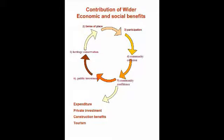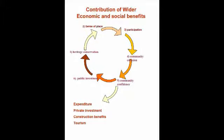So you can see that it's a cumulative process. You're starting off with heritage conservation and appreciation, leading to benefits in terms of sense of place, community participation, community cohesion, and greater confidence within the community and its future. And this can attract and be stimulated by public investment, which in turn stimulates expenditure by local property owners and entrepreneurs and larger private investment. It's this process which then creates an environment in which you have the tourism benefit, because tourists are then attracted to such places, and the expenditure as well in the whole construction sector, the benefits that regeneration and restoration of these places provides for the construction sector.